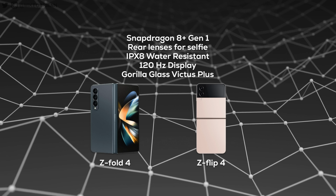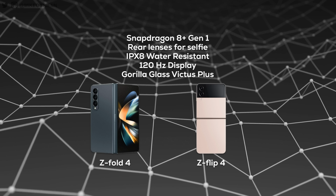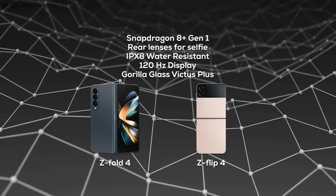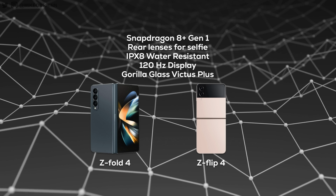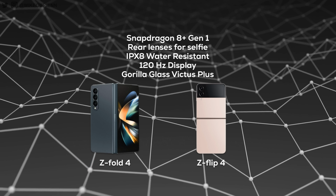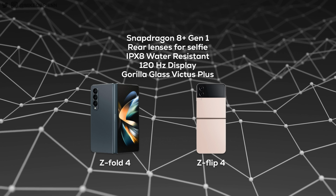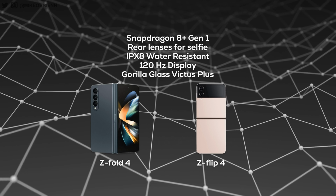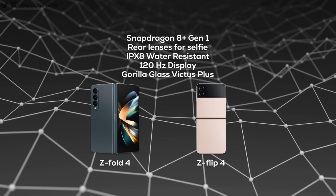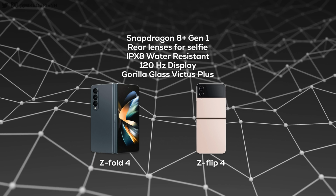Now, before we get into the next category of productivity, I want to talk about what both of these do really well. So they both, like I said, can use the ultra-wide lens for selfies, a huge advantage to get more people into the photos. They're both IPX8 water resistant, which means they're not dust resistant, but very resistant to water. They both have 120 hertz displays. They both have Gorilla Glass Victus Plus, so they're both extremely durable. And they both have the same newest Snapdragon chip, which is to say that they have very great efficiency, and you can use this phone for a pretty long time without wasting much battery. And that's one of the biggest advantages of both of these phones over the third generation of either one of them.